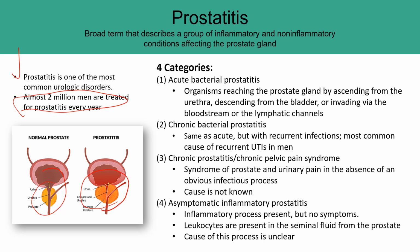All right, so we have 4 categories. We have acute bacterial, we have chronic bacterial, we have chronic prostatitis along with chronic pelvic pain syndrome, and then we have asymptomatic inflammatory prostatitis. So for acute and chronic bacterial prostatitis, we are dealing with bacteria. The bacteria makes its way to the prostate maybe from the urethra, maybe from the bladder, maybe it's in the bloodstream, or it's in our lymph system. So no matter how it gets there, it gets in and it starts to cause infection.